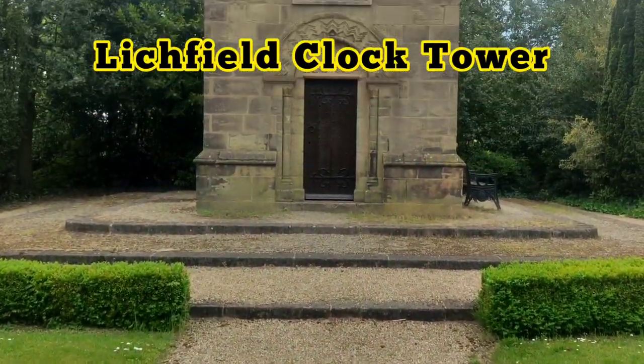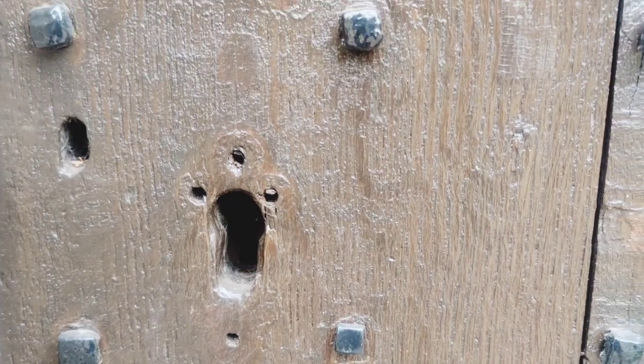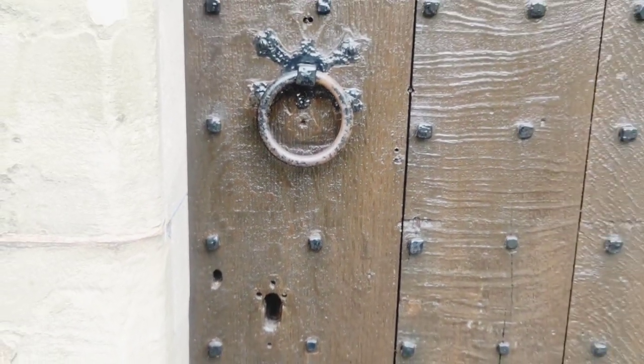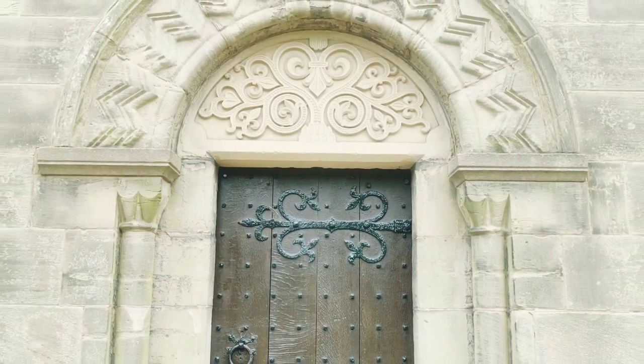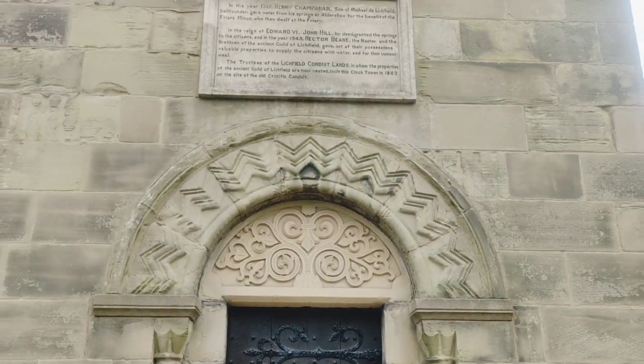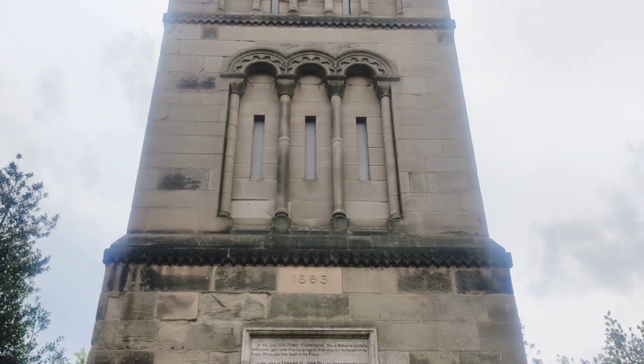Lichfield Clock Tower. What a magnificent structure. Built in 1863 and holding Grade 2 listed status. Built and designed by a local architect, Joseph Potter.